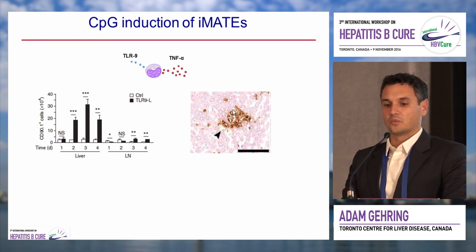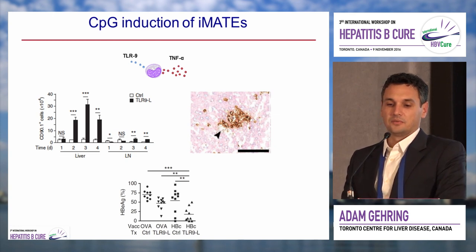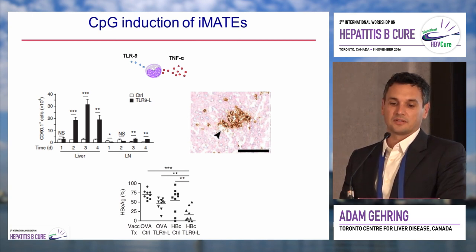And one of the ideas and one of the concepts, and I think is important for targeting the innate pathway, is you can use this kind of environment-modifying approach with CpG and then combine it with a hepatitis B virus vaccine in a chronically infected mouse model. And what they found was very effective reduction in the chronic infection in these mouse models.